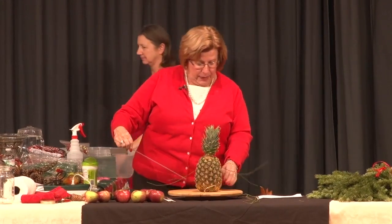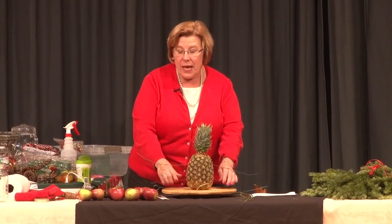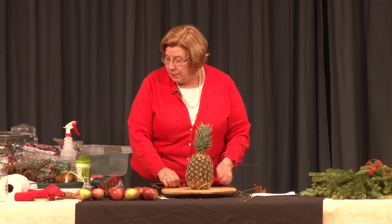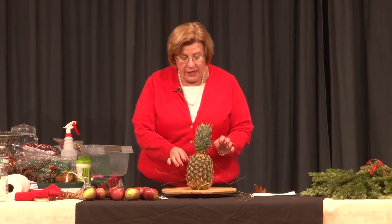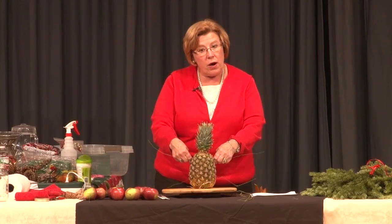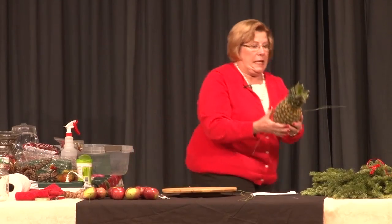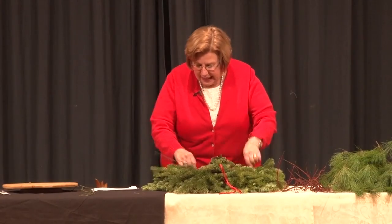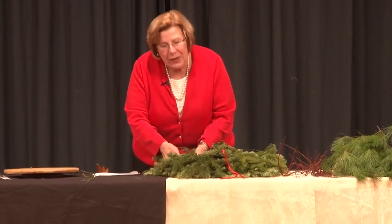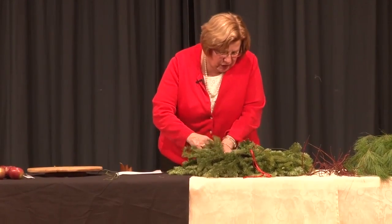Actually, my assistants Pam and Sharon Goldstein, thank you very much, stuck it in and turned it around so they could put the wire in. I used a coated wire as opposed to the regular green wire. From past experience, the green wire tends to cut more, and before you know it, you have pineapple juice all over your front steps. So, with this on top, I'm just going to set it in here and wrap it. We're not too concerned about seeing the wire, because it is green, and you don't see too much of it.